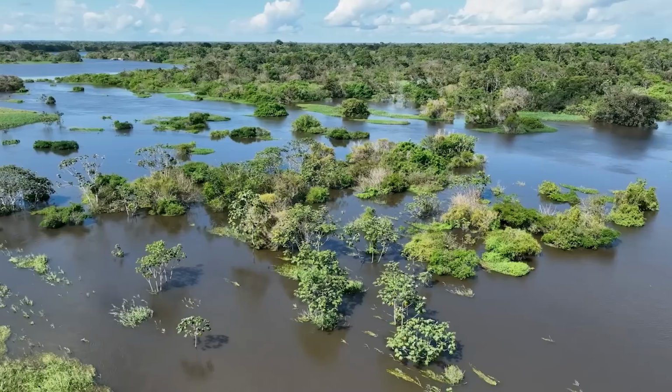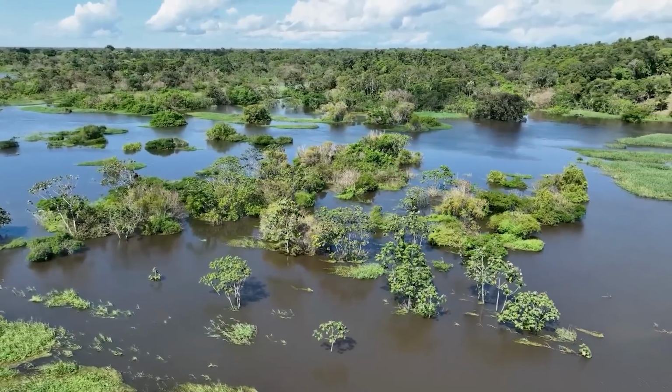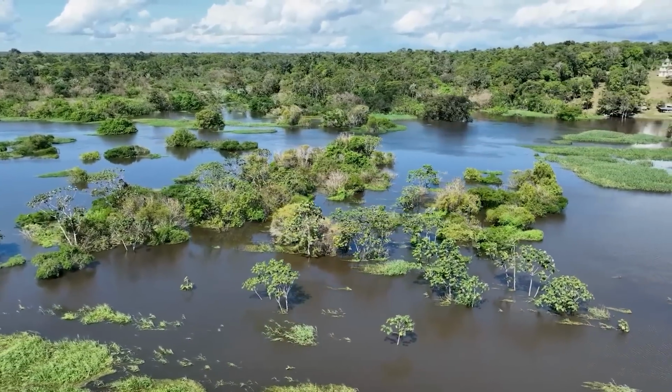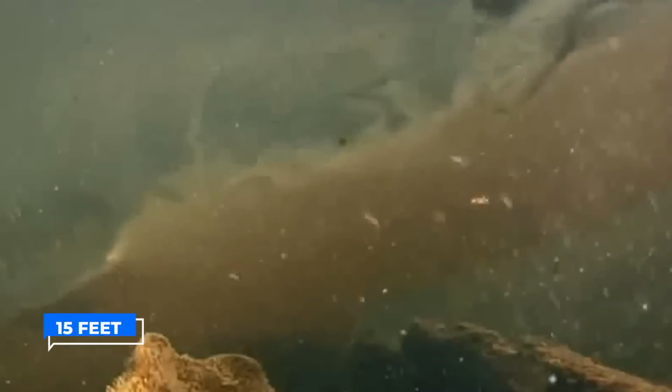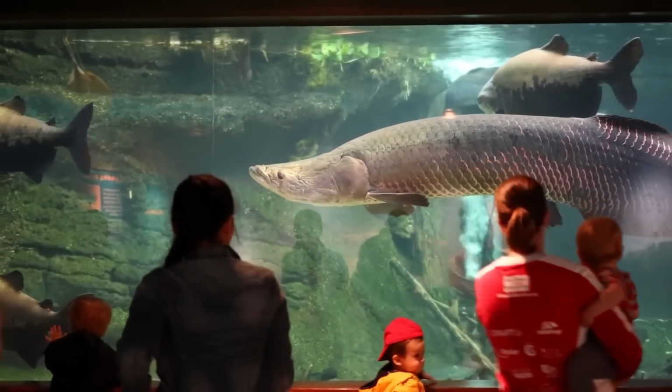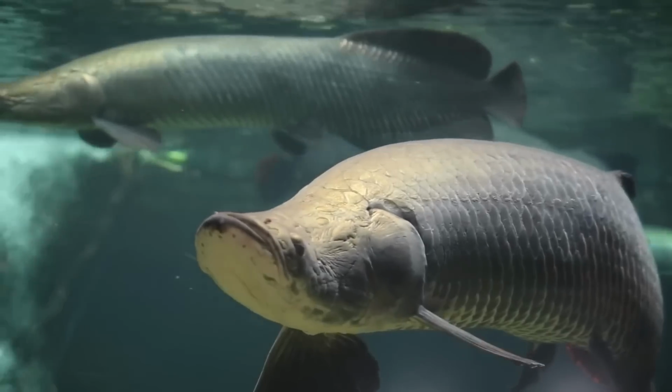Arapaima fish. This fascinating inhabitant of the Amazon River and various freshwater bodies within South America's rainforests beckons us into the depths of its intriguing world. A unique creature that breathes air, the Arapaima fish presents a blend of distinctive features and behaviors that set it apart. With lengths that can reach an astonishing 15 feet and weights that tip the scales at a remarkable 440 pounds, the Arapaima fish claims its status as one of the largest fish species globally, instilling a sense of awe and wonder.